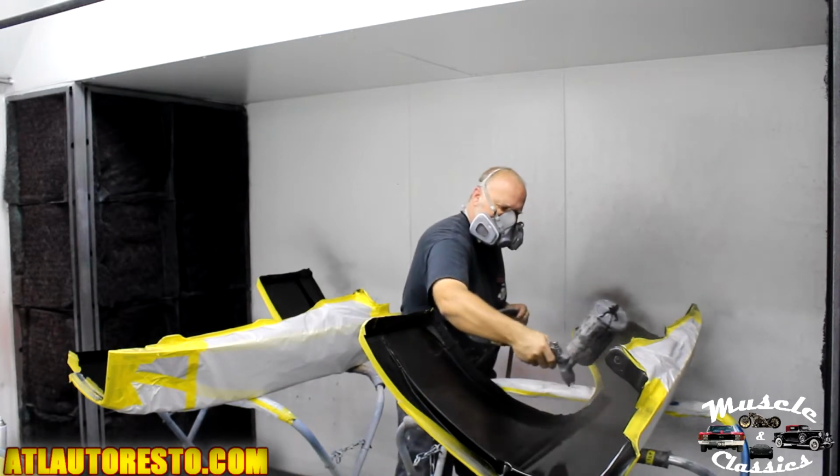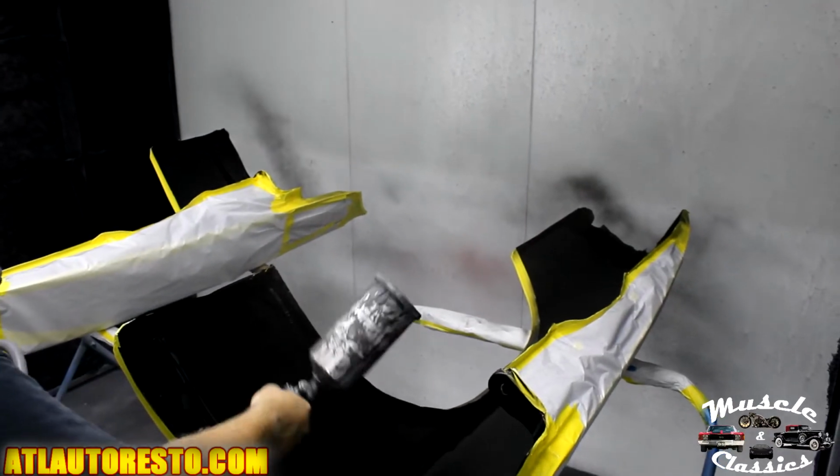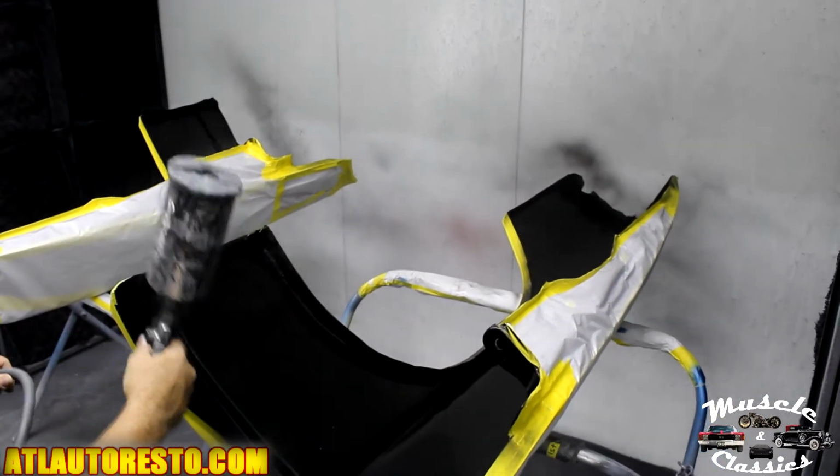It looks like a mirror how even Mark has laid down that satin black. Now that's quality.